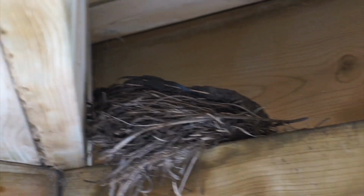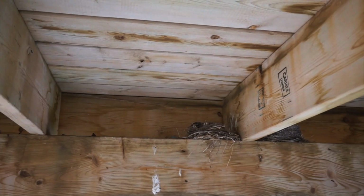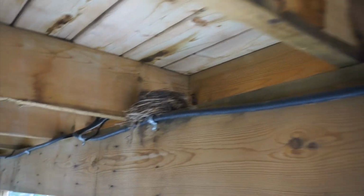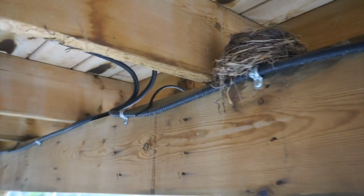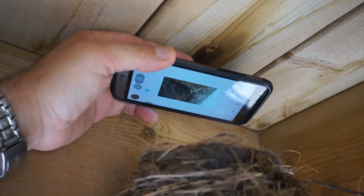I don't really see too much in there. But you can see how they're sheltered, and they have a really nice area underneath the deck if there's no humans bothering them. And what do we have here? Half of these are probably abandoned. Yeah, that one's got nothing in it.